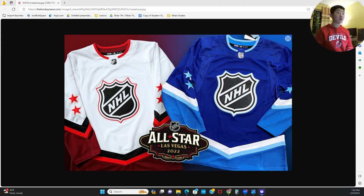The stars on the side, I love the contrast between the dark blue and light blue. It creates more of a popping sense without making it too head-aching and hurting your eyes, which is of course what you want every time. And then of course the collar, I can't stop saying these two colors belong so well together. I'm so happy the NHL found a way to incorporate this. And then the bottom is perfect.